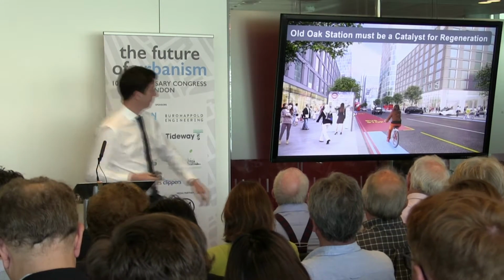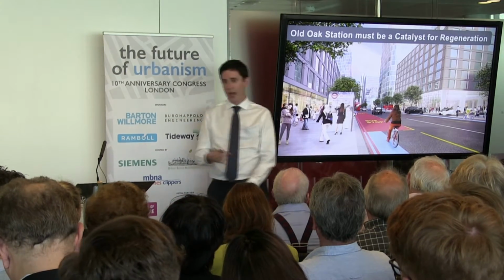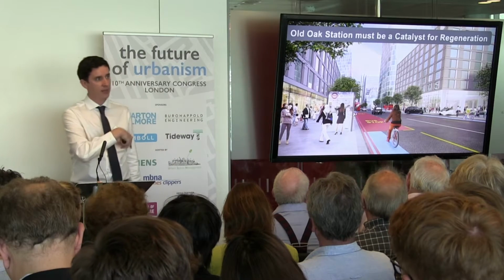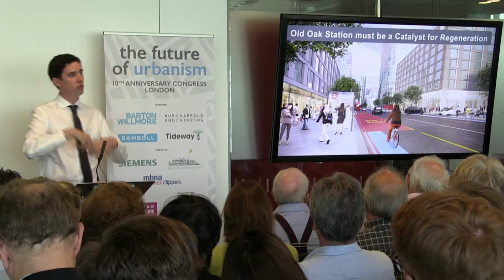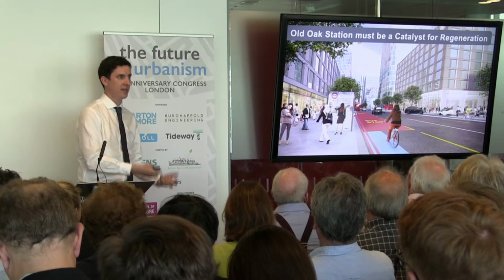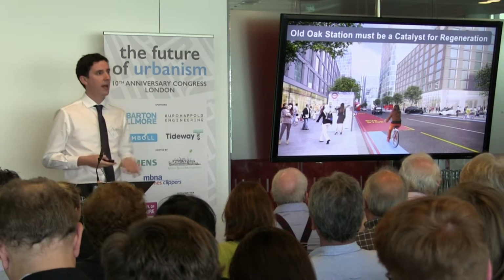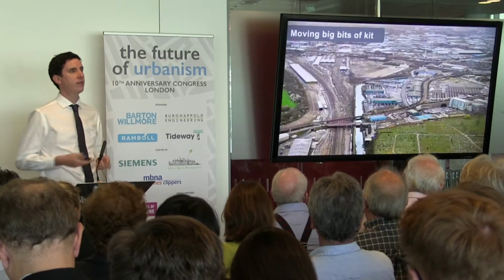So this is, don't mind the architecture of it, but how do we embed that station? So if you imagine the image that High Speed 2 already have, we've done some strategic master planning work to look at how do we create great streets that connect into these stations, which are usable by people and can become a really nice arrival space.